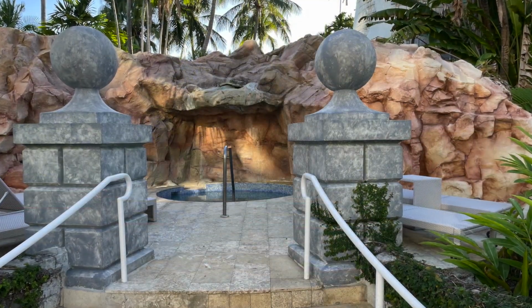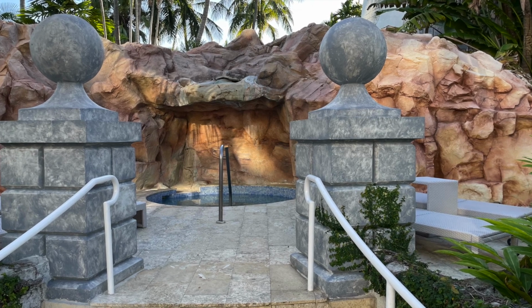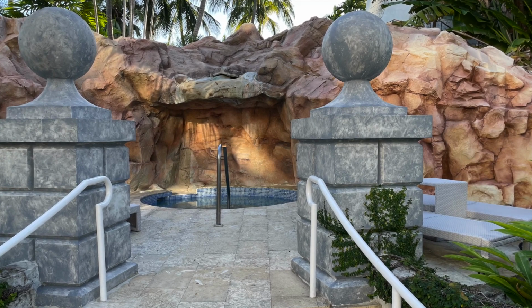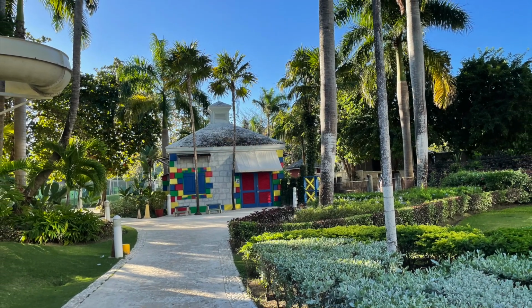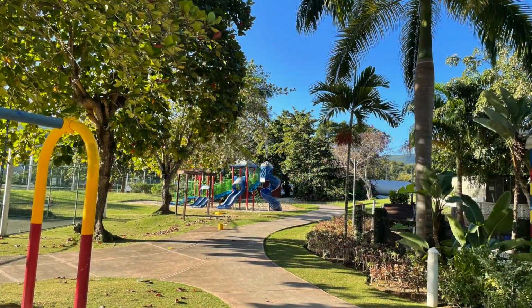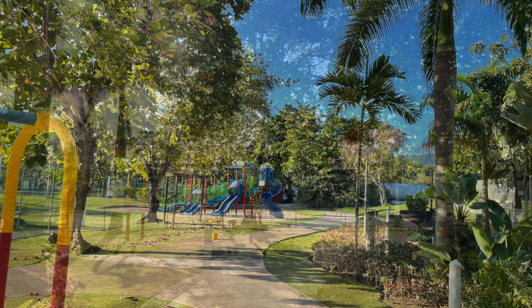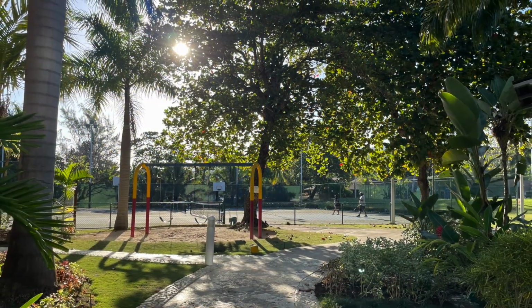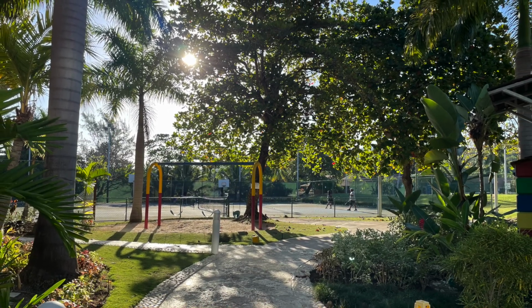Back by that second pool, there is a hot tub. It's kind of off the beaten path, so I don't think a lot of people knew about it. It's not that easy to find. However, if your kids are enrolled in the kids club, which we didn't use, we didn't bring our kids, although there were a lot of kids there, you will find it. It's back here by the entrance to the water slides. And then they have a playground and some other activities for the kids, as well as a tennis court and basketball court.